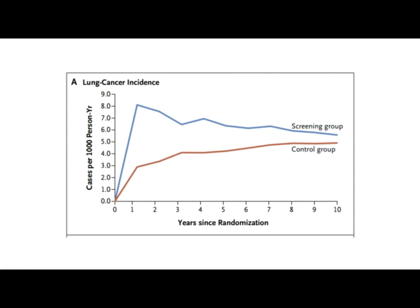This is an interesting graph looking at lung cancer incidence, and the blue is the screening group, and you can see that the incidence is actually initially higher in the screening group, and that's because subclinical cancers were detected in the lung cancer screening. The patients underwent CT at 0, 1, 3, and then 5.5 years. And you can see there is a wide gap between the incidence of lung cancers between the two groups here. But towards 8 to 10 years, the incidence starts sort of plateauing and becomes equivalent to each other.